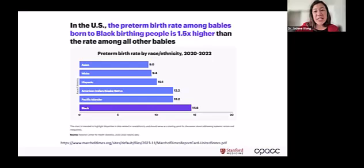And as with so many areas in healthcare, disparities are affecting our preterm infants as well. The preterm birth rate among babies born to Black birthing people is 1.5 times higher than the rate among all other babies.